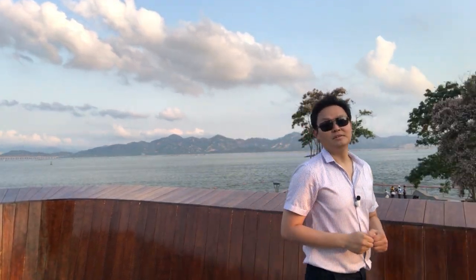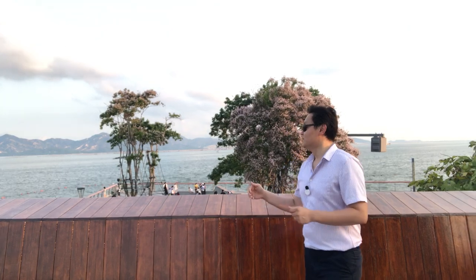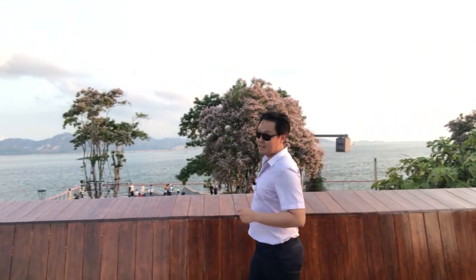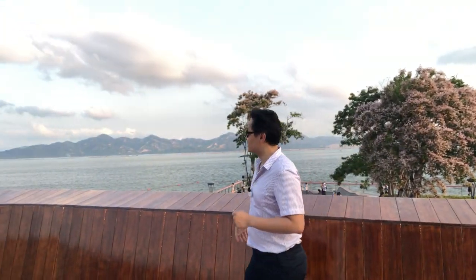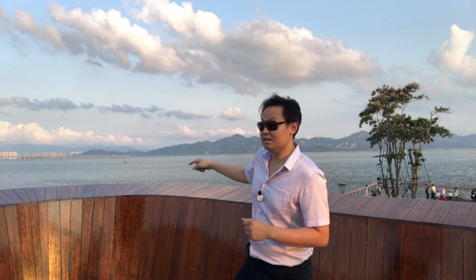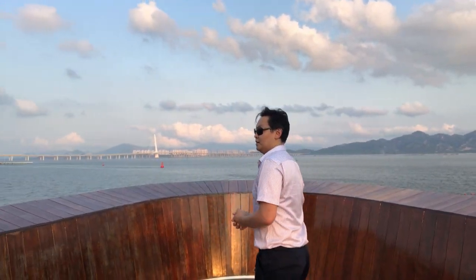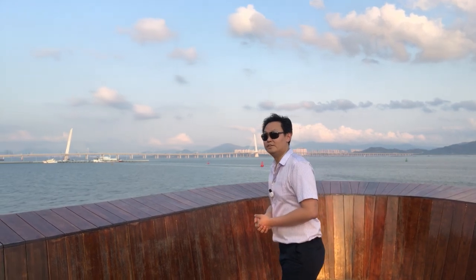For example, right now I'm in Shenzhen. Here is Shenzhen Bay Park. So yeah, the beautiful flowers. Lots of people are riding bicycles downstairs. And across the sea, there's Hong Kong. It's Hong Kong there. So it's very good for vloggers and travelers. When they travel to a beautiful place, they can introduce the sun and the beautiful spot.